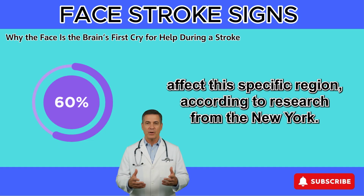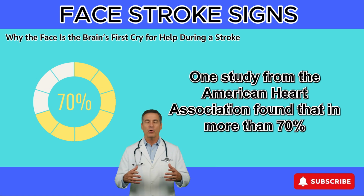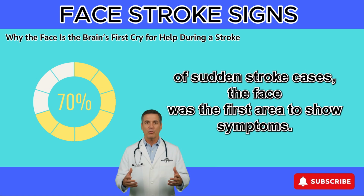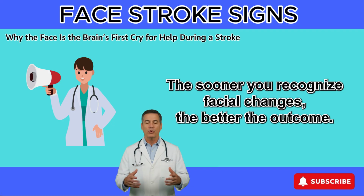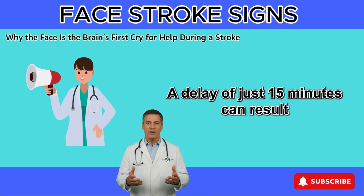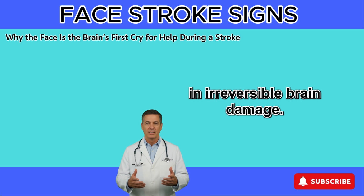The face doesn't. In fact, over 60% of strokes that involve blocked blood flow affect this specific region, according to research from the NIOH. One study from the American Heart Association found that in more than 70% of sudden stroke cases, the face was the first area to show symptoms. Emergency doctors agree. The sooner you recognize facial changes, the better the outcome. A delay of just 15 minutes can result in irreversible brain damage.